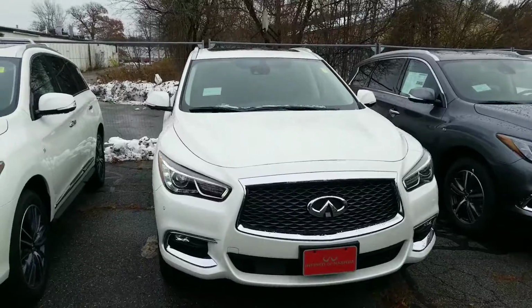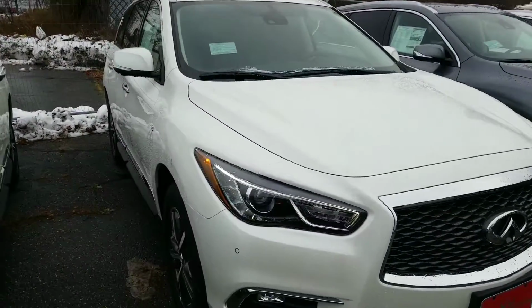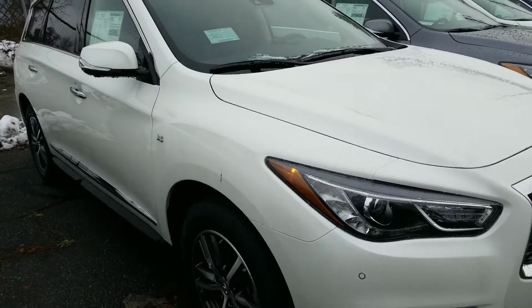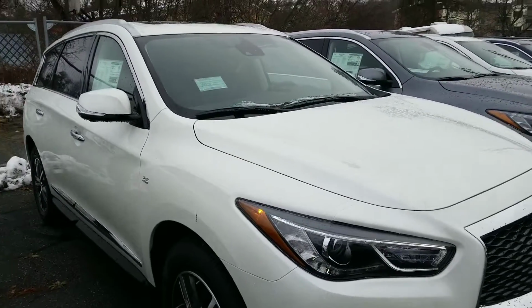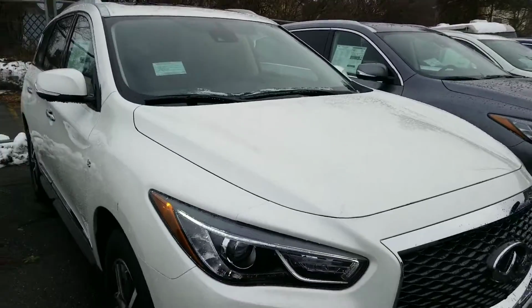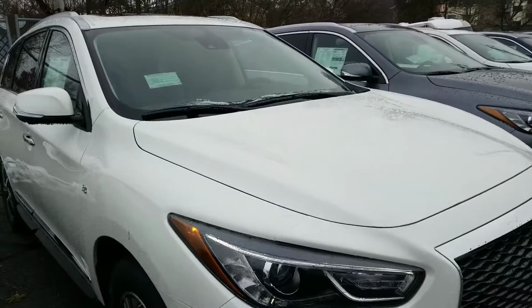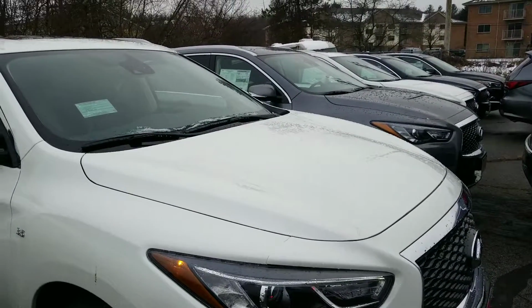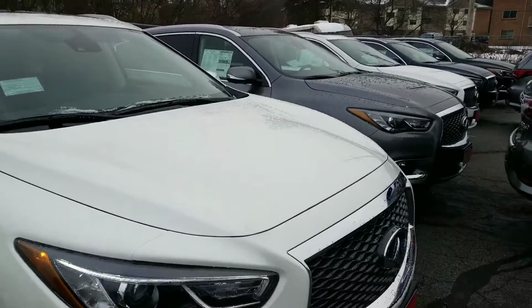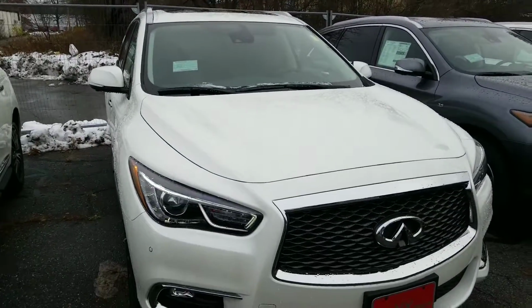I have your QX60 here. It's a 2019 all-wheel drive with a 3.5 liter engine in it. You're going to be in great shape. This 3.5 liter engine was on Ward's 10 best engines list for 9 years in a row. It's just a bulletproof engine. It also has a timing chain in the engine instead of a timing belt, so you're not going to have that expensive repair when the miles start getting up there.